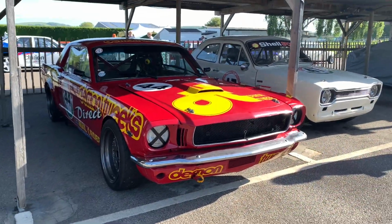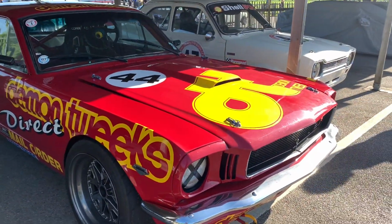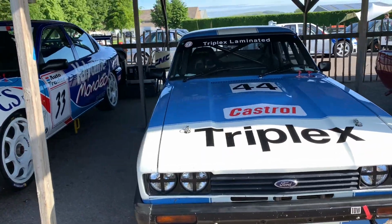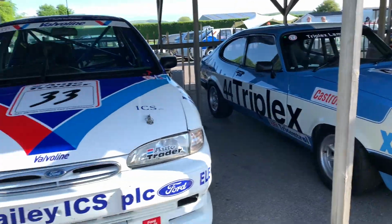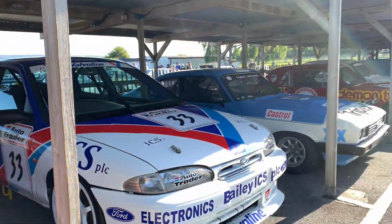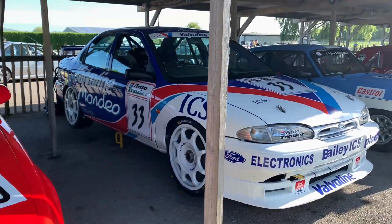Right, we've come to the paddock to see this Demon Tweaks livery Mustang in the red and yellow. It looks super cool. And this touring car livery on the Capri and the Mondeo next to it. They look so, so cool. Cheeky combo with the E36, I think. Is that correct, E36? Cool. Oh, we've got an E30 rolling in and an MR2 over there as well.